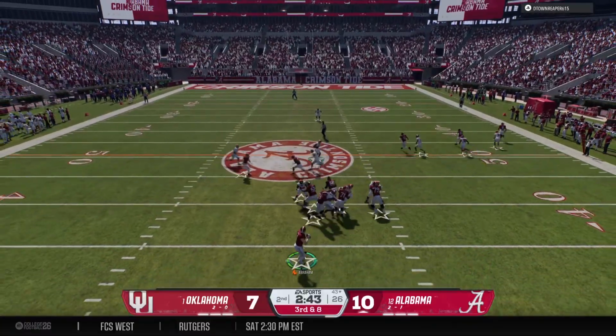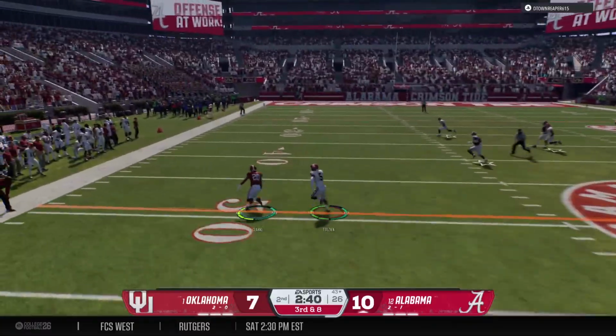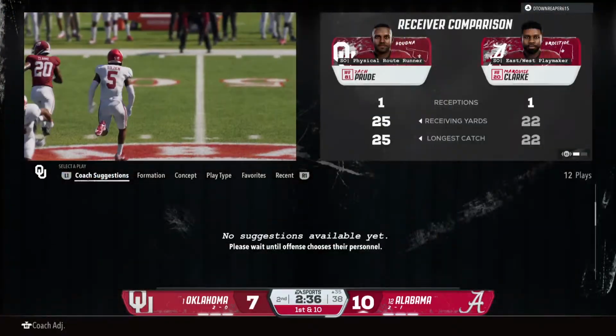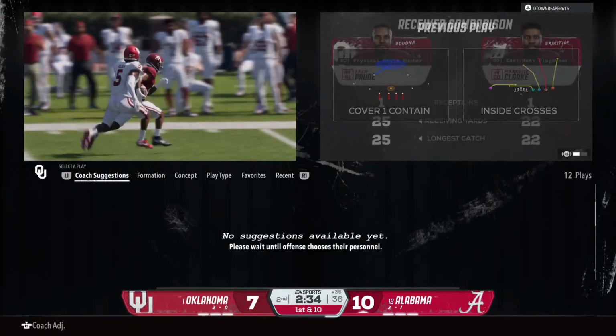On third down, he drops to throw. Finds an open target on the left side. They make the stop after a huge play. Moves the ball to the 35.